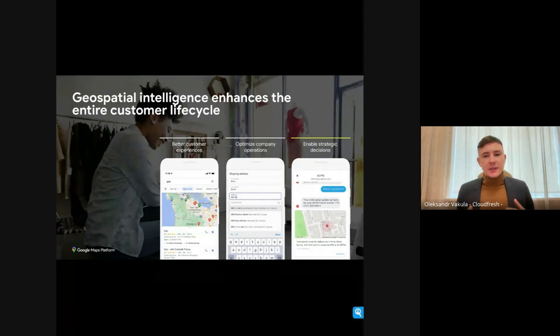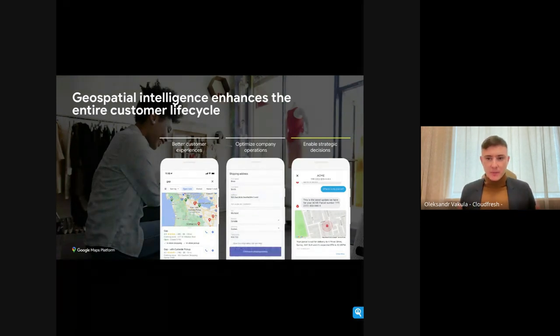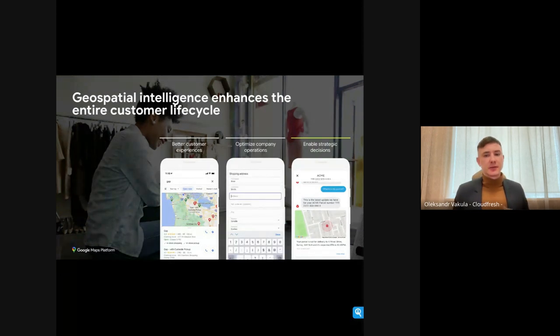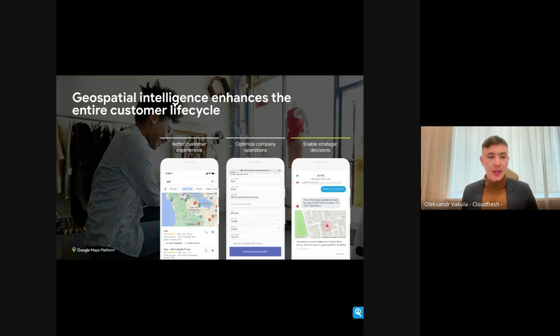This isn't just about location anymore. With cutting-edge technology, the possibilities are infinite. From optimizing delivery routes to analyzing customer behavior, geospatial intelligence is revolutionizing industries across the board.